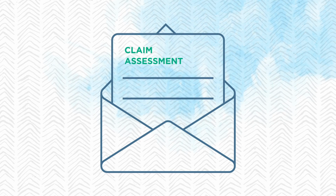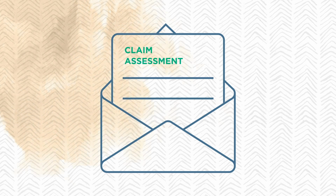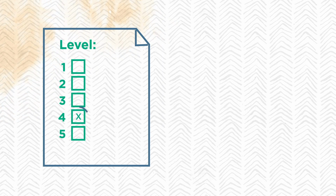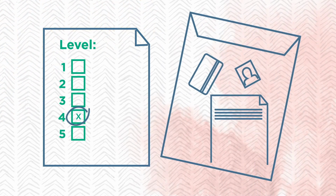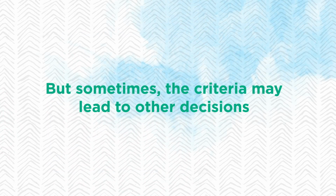You will be sent a letter informing you of the claims administrator's assessment. If you are deemed eligible for compensation, the claims administrator will perform a level assessment to determine whether your claim, including your narrative and supporting documents, meets the criteria for the selected level on the harms grid. If it does, then you will be sent a letter confirming this along with your compensation. But sometimes a level assessment may lead to other decisions.